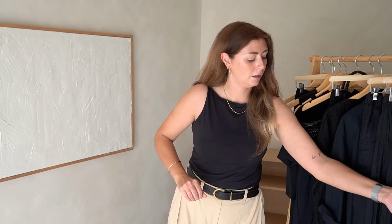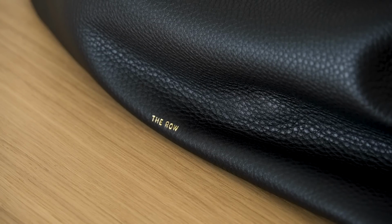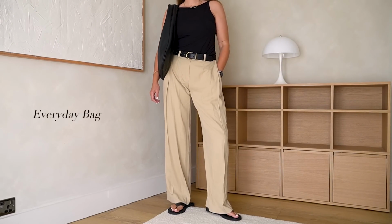Right, I'm going to show you guys the new bag. So this is another second-hand but grand purchase. Ta-da! So this is by The Row, brand The Row. It is the larger size, although I think it's actually called medium, everyday shoulder bag.